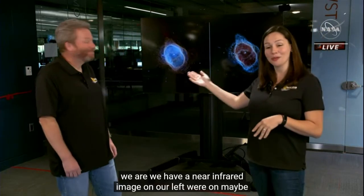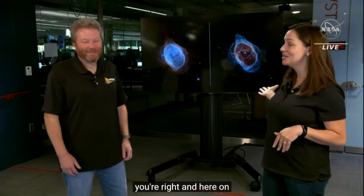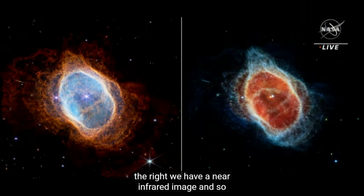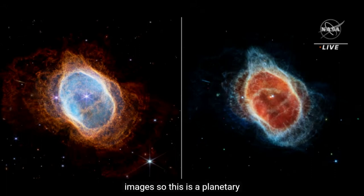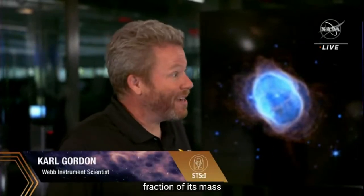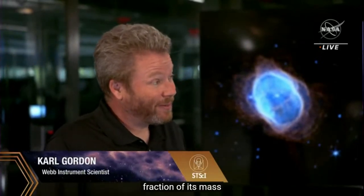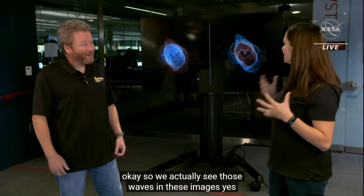We have a near-infrared image on our left, or maybe your right. And here on the right, we have a mid-infrared image. And so I'm here with Carl, our astronomer specialist. Can you tell us what we're looking at in these images? So this is a planetary nebula. It's caused by a dying star that has expelled a large fraction of its mass over successive waves. Okay, so we actually see those waves in these images. Yes. Wow. And so there's a lot of structure.